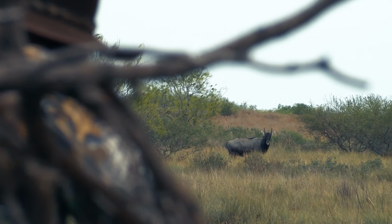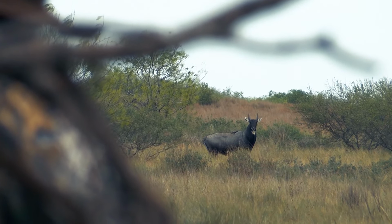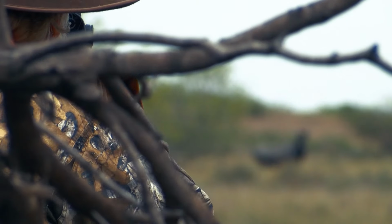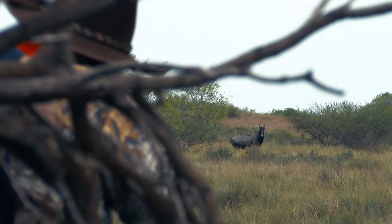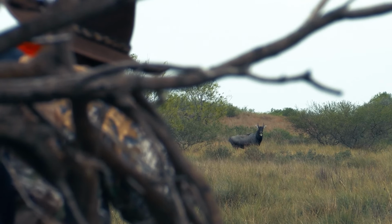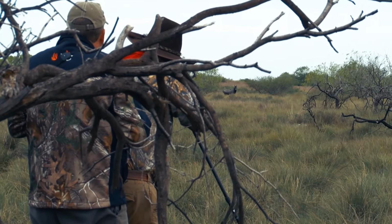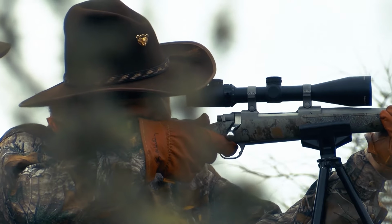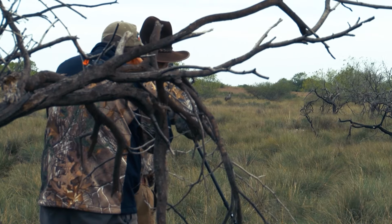He's a little short. Uh-oh, there he saw us right there. They are so majestic looking at that big old body. Here he goes.